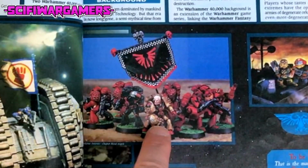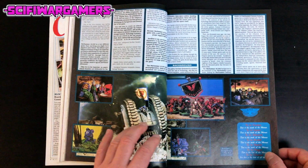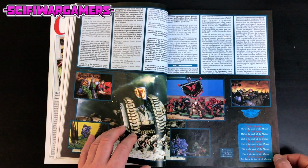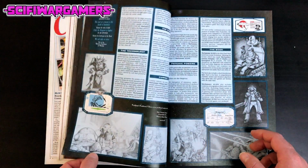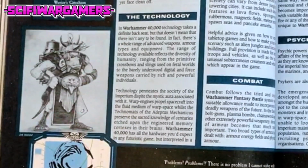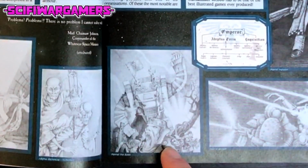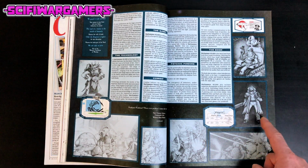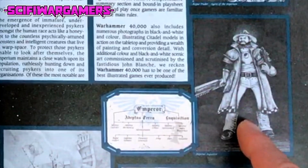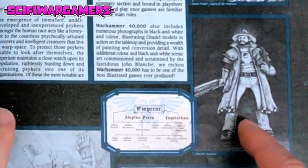A gold Blood Angels captain there. And some squats. Lots of background material here. Hoping to dive into that a bit deeper one day. Orcs making their first appearance. A robot beating the crap out of some orcs, by the look of things. And there's that Obi-Wan Sherlock Clouseau character.